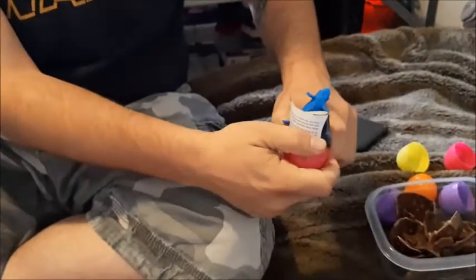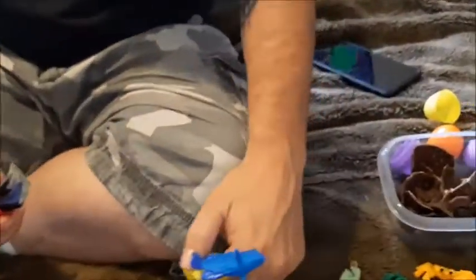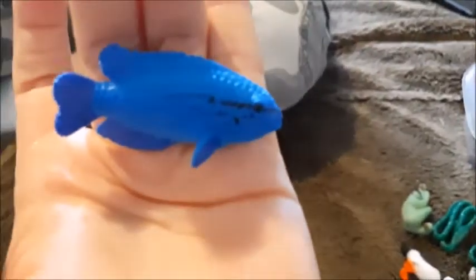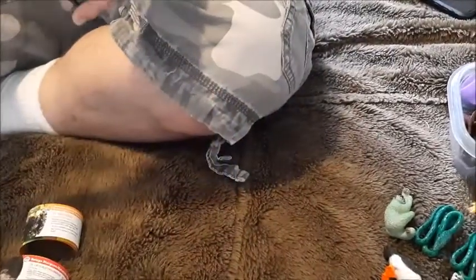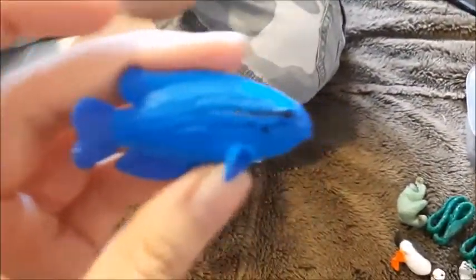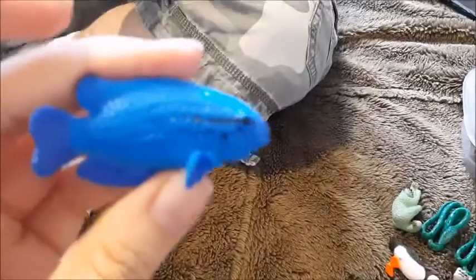Alright, last one is another fishy. We're getting all the fish today. Oh, he's a big fat blue one. He is. Look at that. Oh, well, this one isn't under Wild Waters. So this one is a rare. He's a little diamond one. And he is under least concern status, so they're not endangered at all.